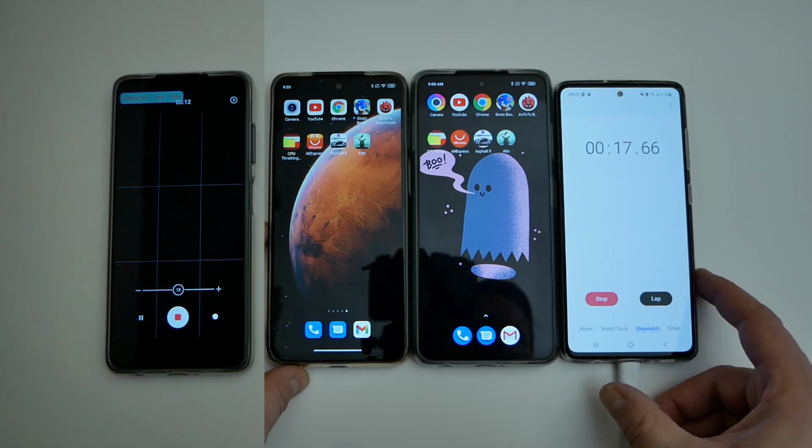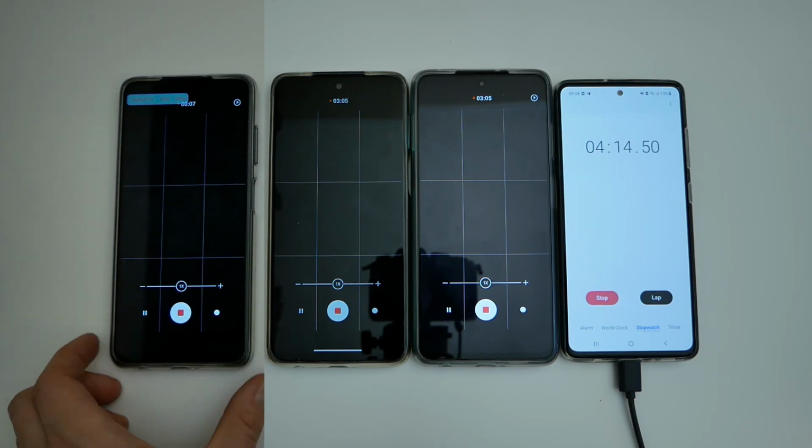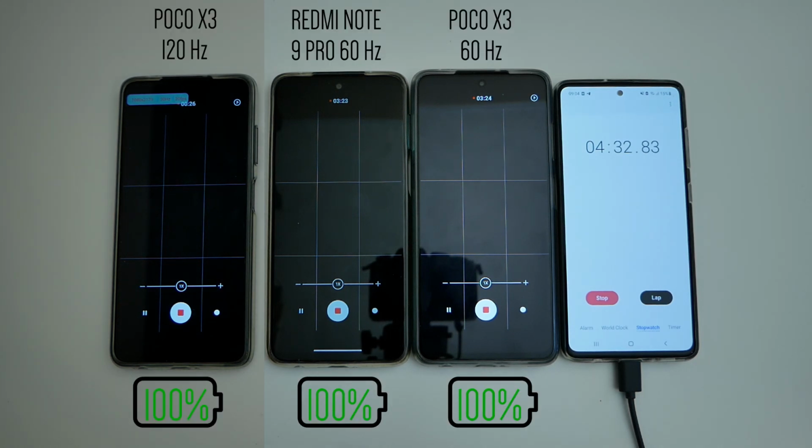Hi guys, a couple of months ago I had a battery test with the POCO X3, but POCO was at 120 Hz and many of you wrote that this shouldn't be so. It wasn't fair. All other phones were on 60 and only POCO was on 120. Of course I replied that those who buy POCO X3 are unlikely to switch to 60 Hz because all the logic of buying this smartphone is lost.